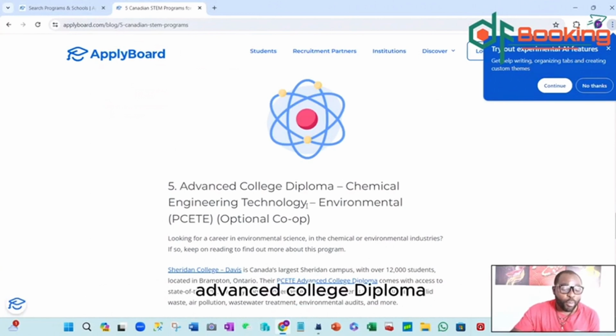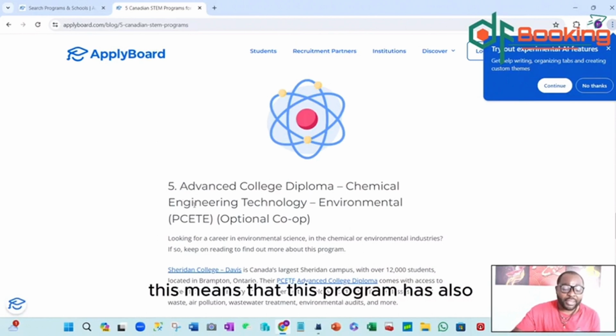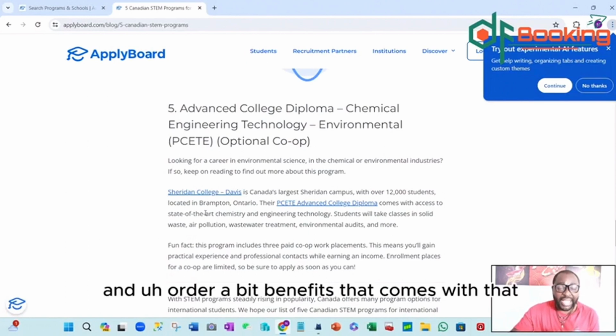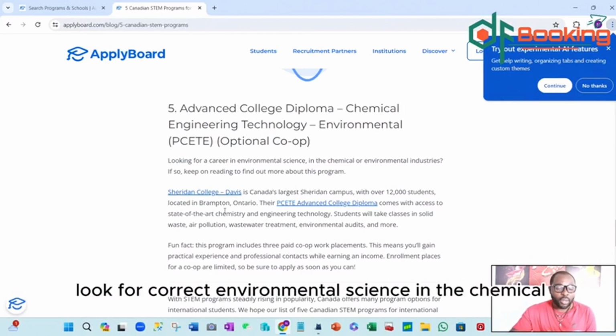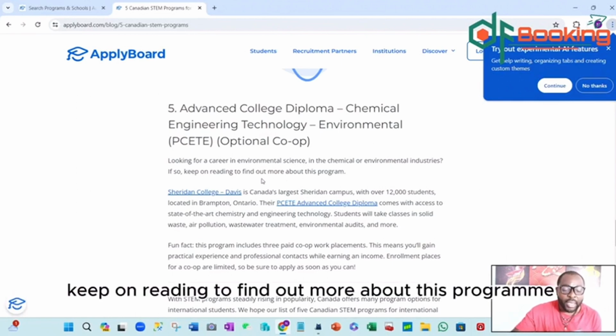Advanced College Diploma, Chemical Engineering Technology, Environmental, PCETE, Optional Co-op. This means that this program also has the opportunity for you to do internships, paid and unpaid, and other benefits that come with that. Looking for a career in environmental science, in the chemical or environmental industry? If so, keep on reading to find out more about this program.